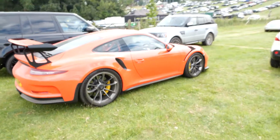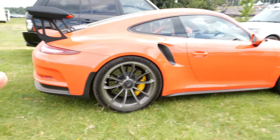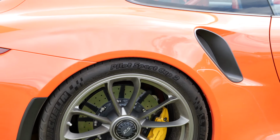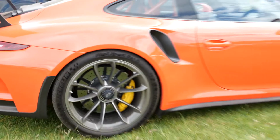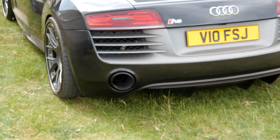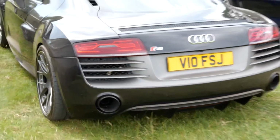Don't know what it is about the GT3s, just everything about them screams high speed. The tyre gap is insignificant from the factory, look at that. Couldn't even get your fingers in there. Got another R8 here, this one's the V10. I was saying about the exhaust earlier, you can see this one's got a single round exhaust as opposed to the 2 round exhausts side to side.